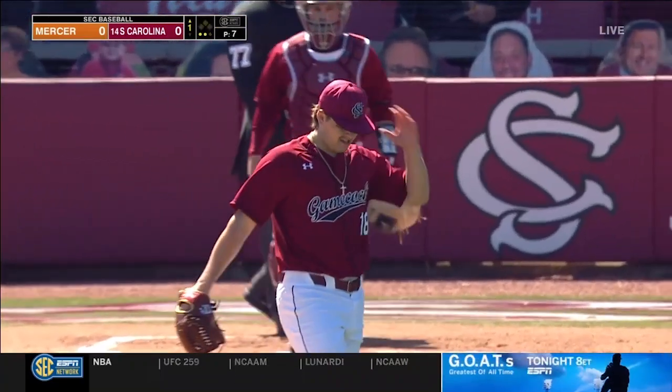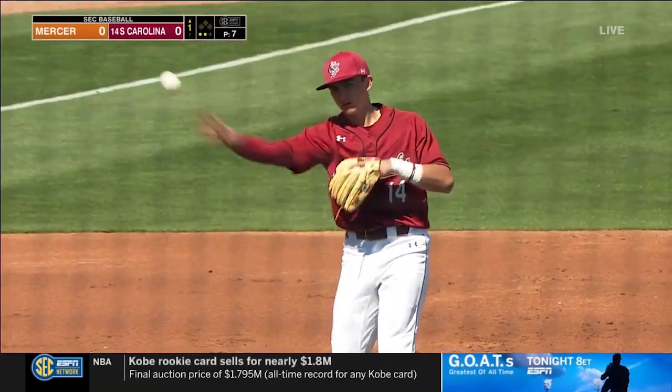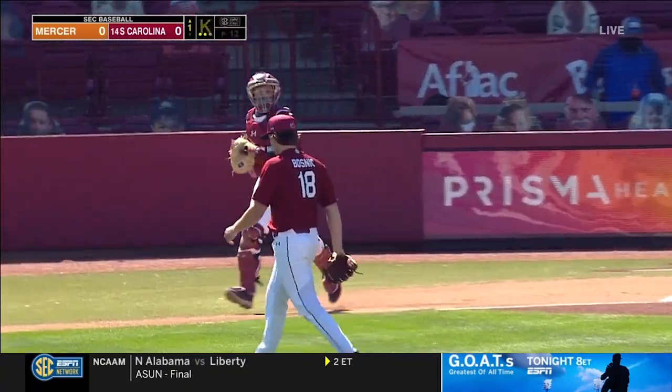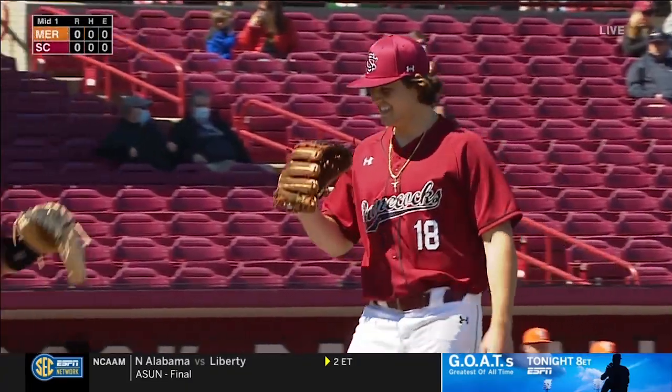Another strikeout. That is 30 as a staff for Carolina in this series. Well, you solidify that Sunday role. They've got a real chance to win the conference. Goodness. Chewing up the top third of the order, striking out the side.